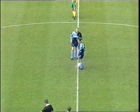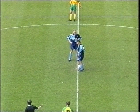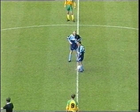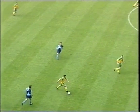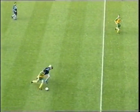So Wycombe will get us underway at the start of the second half. They lead by 2-1. And Wycombe defending the tunnel end in this second period. This game not over yet.